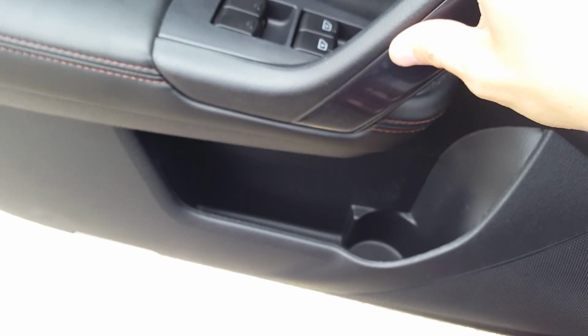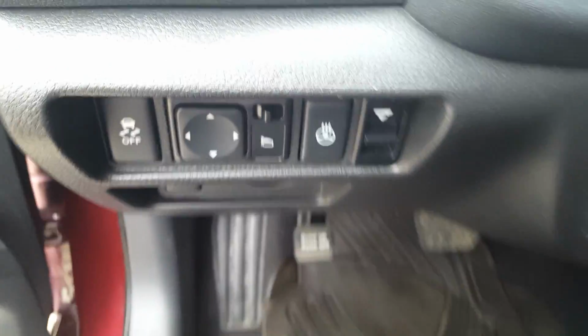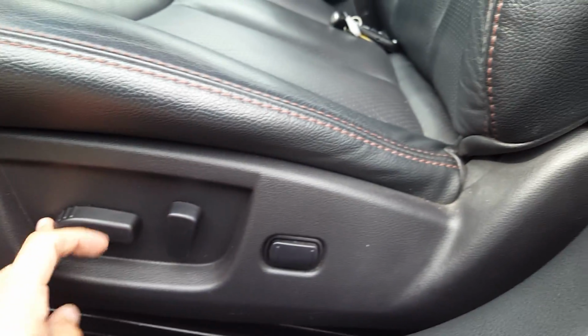So coming inside the vehicle, we're going to take a look at the door here. We have our beautiful double stitch leather, our windows, our locks, standard. Now coming in on the left side here, we have our traction control, our mirrors, and our heated steering wheel. Coming in, oh sorry, one more thing first. Sitting on the seat here, we have our power forward, back, lumbar support.